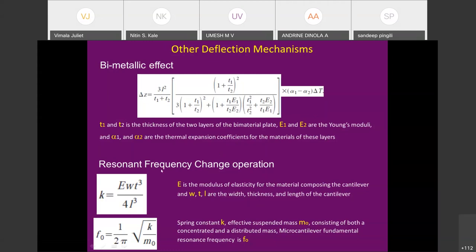Okay. Finally, this is another very famous equation from basic physics, that the resonant frequency depends upon the mass absorbed. So if the mass absorbed changes, then the resonant frequency is going to change. And that is what we had talked about in the weighing balance example.